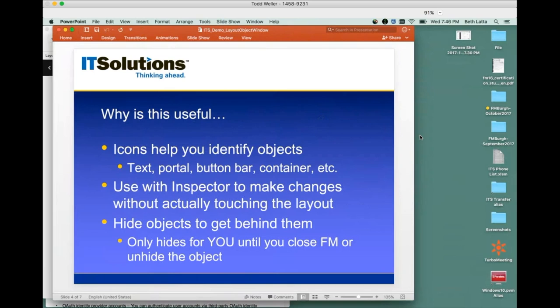Why is this useful? Well, I've just talked about the biggest reason. You can use the layout object window with the inspector hand in hand, so you can select the item that you want to work with and then use the inspector to make your changes, and you really don't even have to touch the object on the layout itself. You can jump between those two palettes and get everything done.